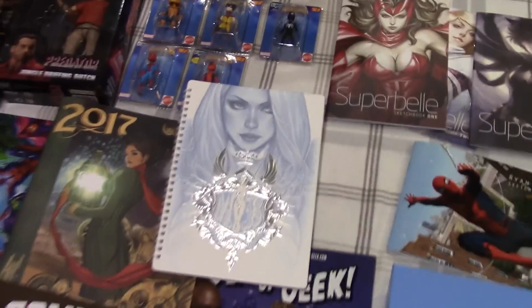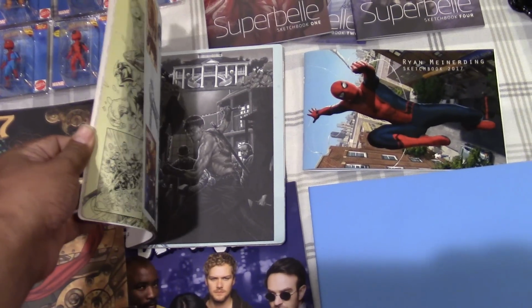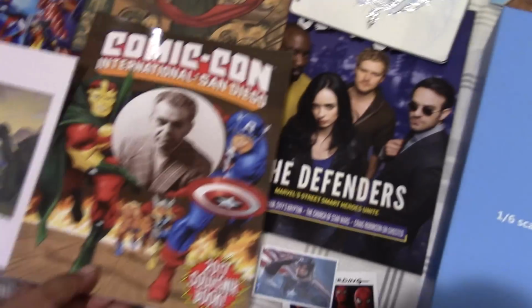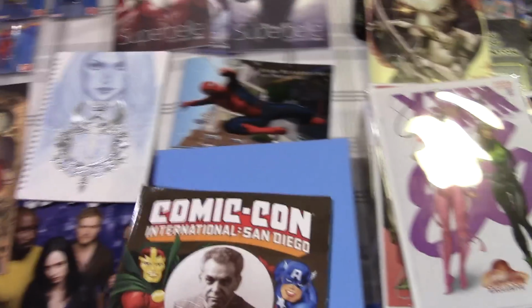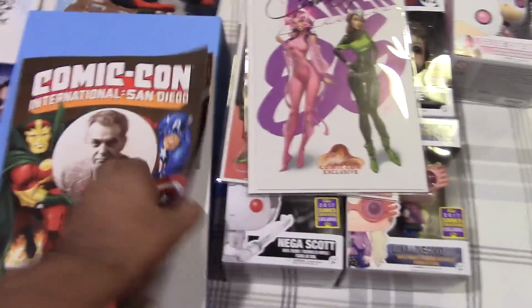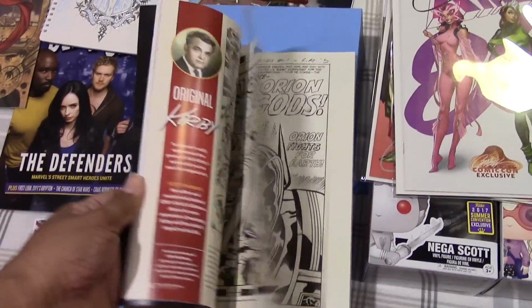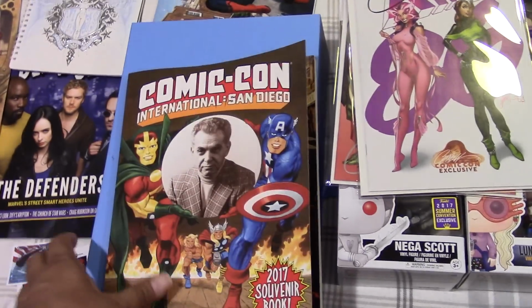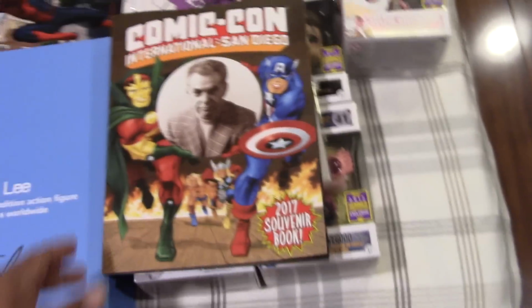Where else? Oh, okay, Mark Brooks sketchbook. I dig his art quite a bit. You can see some of that. The program book, I'm sorry, for Comic-Con. Get these every year. Lots of great fan art inside. And every year they pay tribute to something in the comics world, be it an artist or a certain character or something like that.